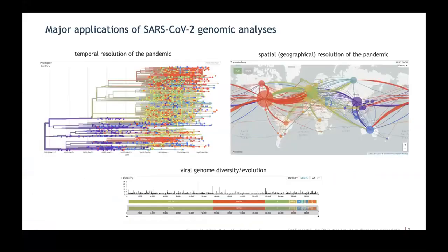So now I want to present in detail how the excellent chemistry provided by Paragon solution can be coupled with analytical tools to provide high quality data on SARS-CoV-2. So Lily already mentioned many use cases for the genomic data analysis of the virus. So let me just highlight a few others.